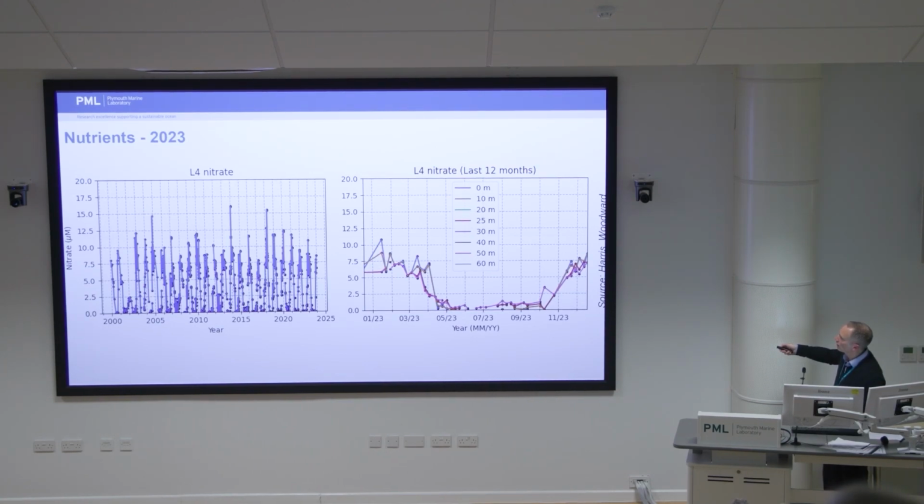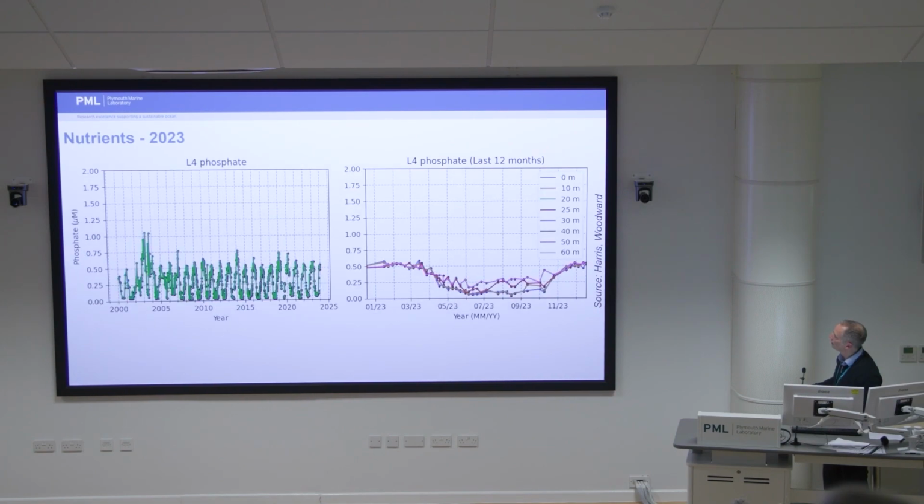This is when our nutrients get recharged, and then as soon as the spring bloom starts, you start to deplete your surface and throughout the depth nitrate, all the way through the summer and into the early autumn. That's where we've got low levels of nutrients before they recharge back up again in the autumn. And then similar with phosphate, but we're never limited by phosphate at L4 at all. So those data are available there.